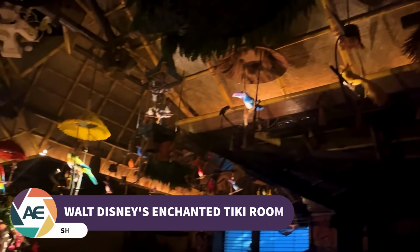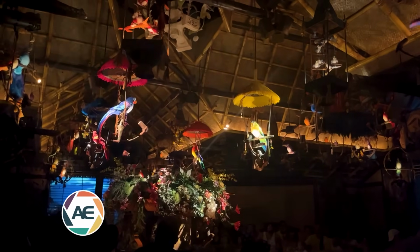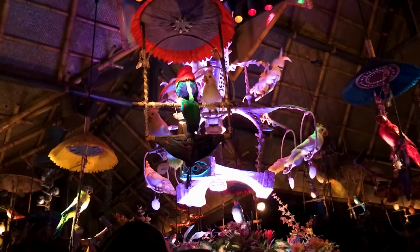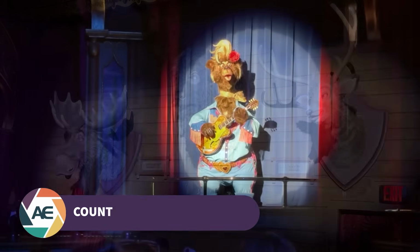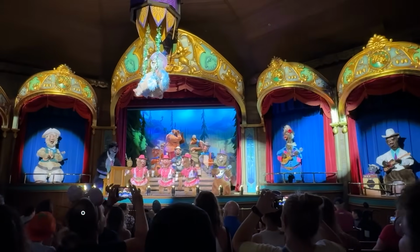In Adventureland, Walt Disney's Enchanted Tiki Room brings the flowers and animatronic birds to life with catchy songs. Bonus, the original version of the show featured the first ever animatronics, and you can eat a Dole Whip in there. Frontierland has the newly revamped Country Bear Musical Jamboree, where bears will sing country versions of Disney songs.